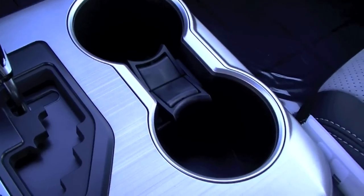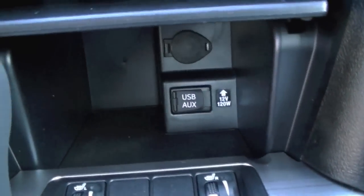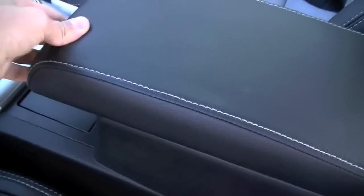Two cup holders. You can open this. Another power outlet and your USB for connecting an iPod or an iPhone. You can bring this forward. Take it back. And take it up. Got a lot of room in here.